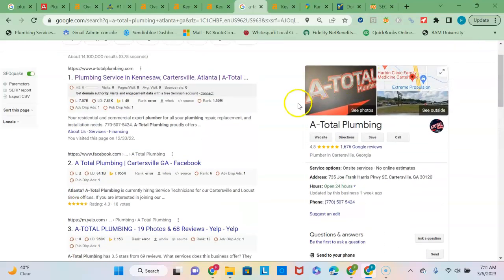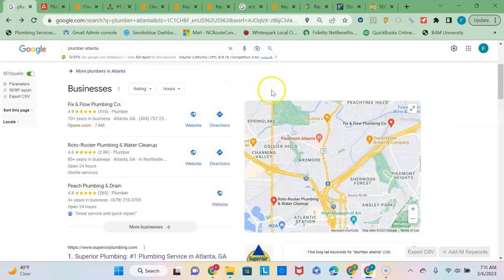You also want to continue to get customer reviews, which looks like you are, which is awesome, and then continue to add photos to this just to keep it active. And ultimately, if you can add more photos than your competitors, that will help as well.